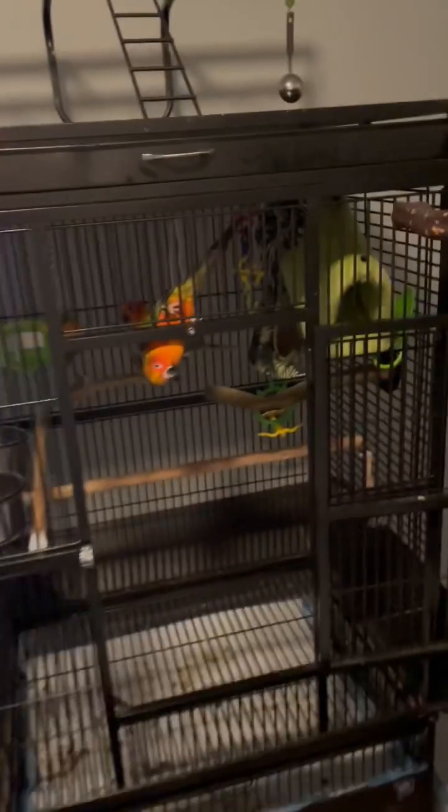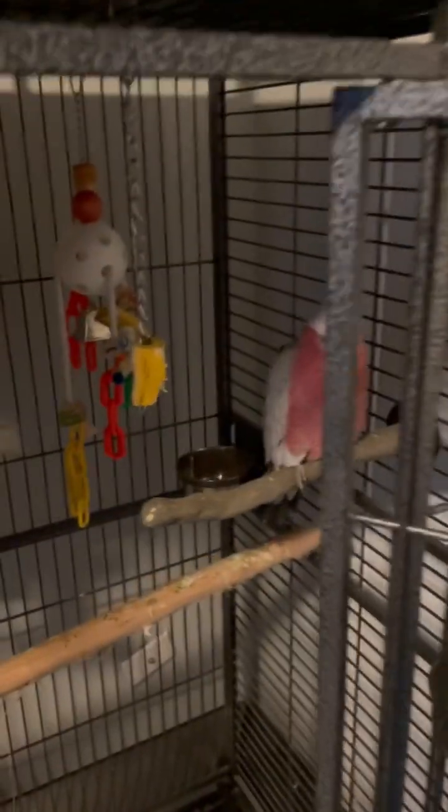First, I'm gonna let these mongrels out. The conures. Hello. The African gray. And the galah.